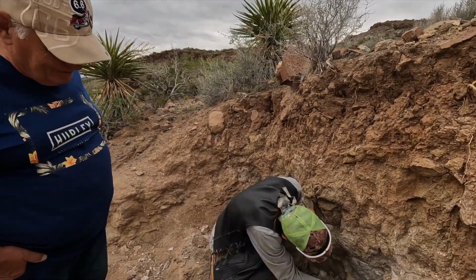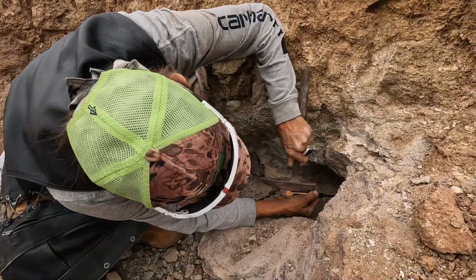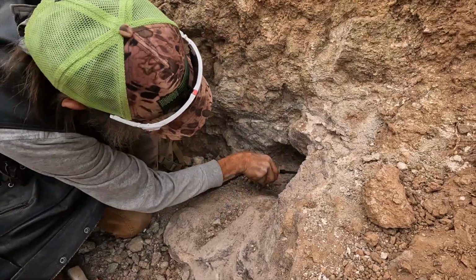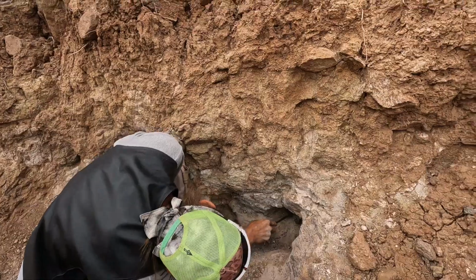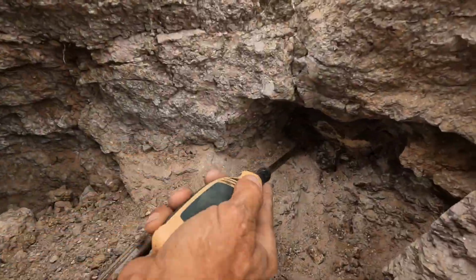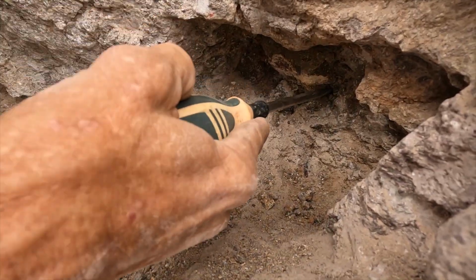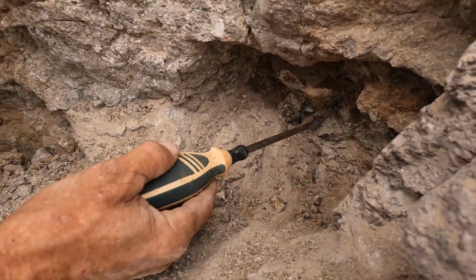I know you can go in there. Let's see if I can open this hole up so you can see it. You can see it over here where I was showing you before, where that crack was. But now you can see right there at the end of the screwdriver, there's just open space back in there. Yeah, a hole. See it?